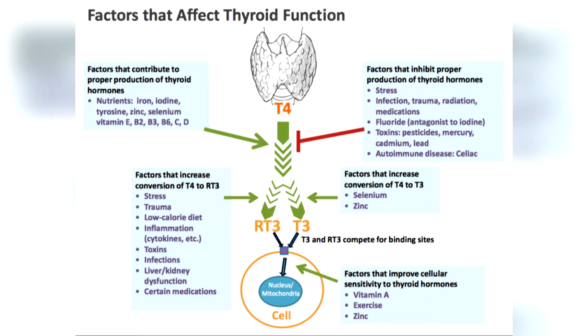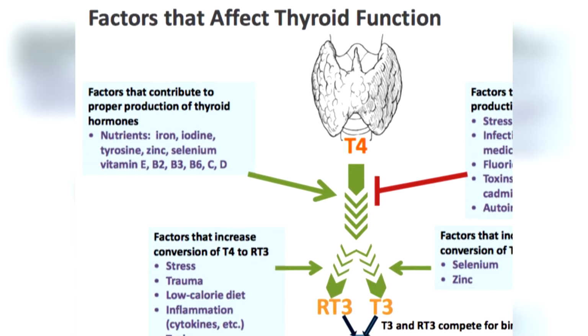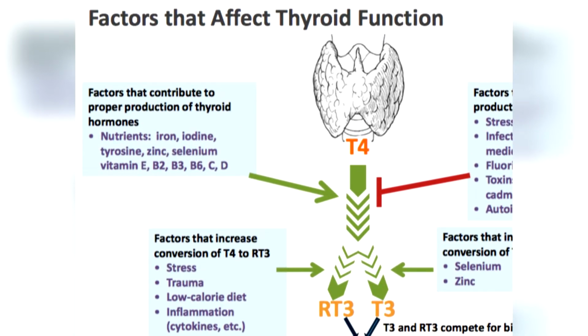So it's all tying together. The human body is one and whole, right? So I have this chart pulled up and I'm going to just walk you through some of these components. So that T4 hormone to get converted into the T3, reverse T3 that can then get into the cell and support that mitochondrial energy, you're going to want and need those nutrients, so similar nutrients that you need for proper mitochondrial health: iron, iodine, tyrosine, zinc, selenium, vitamin E, B2, B3, B6, C, D.